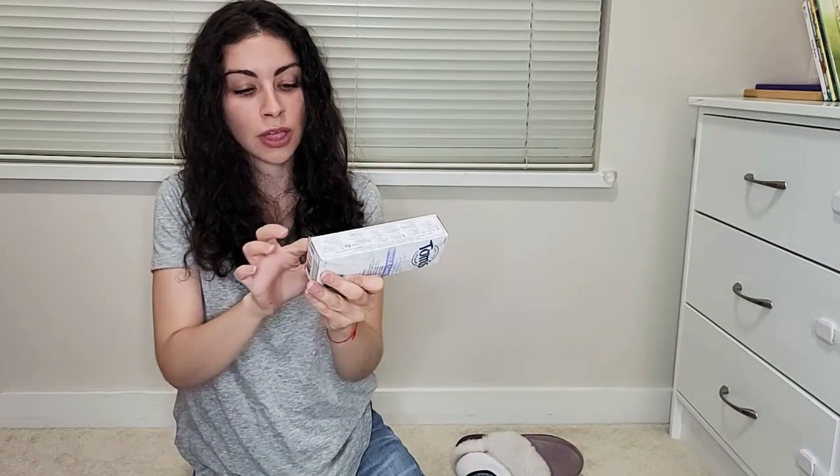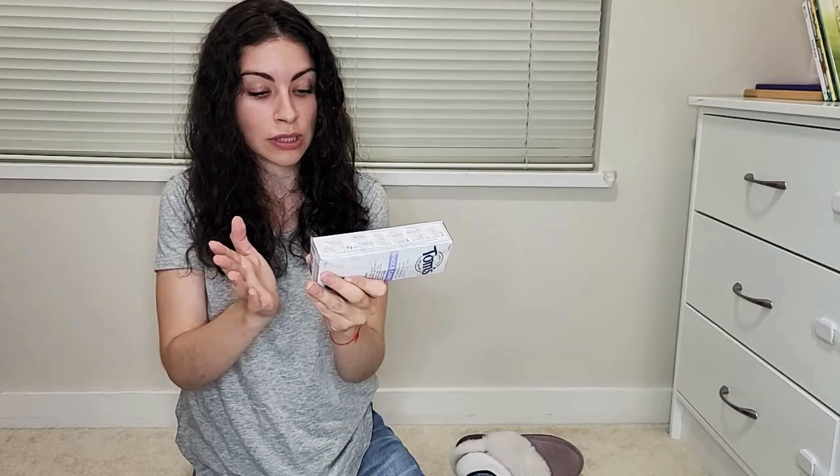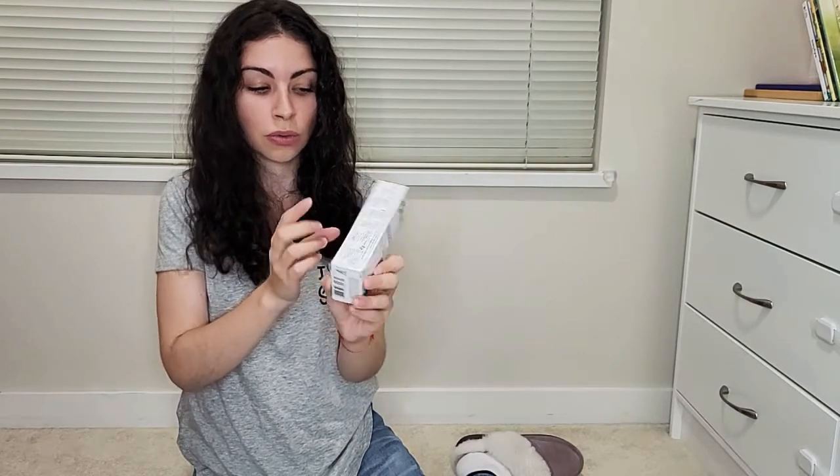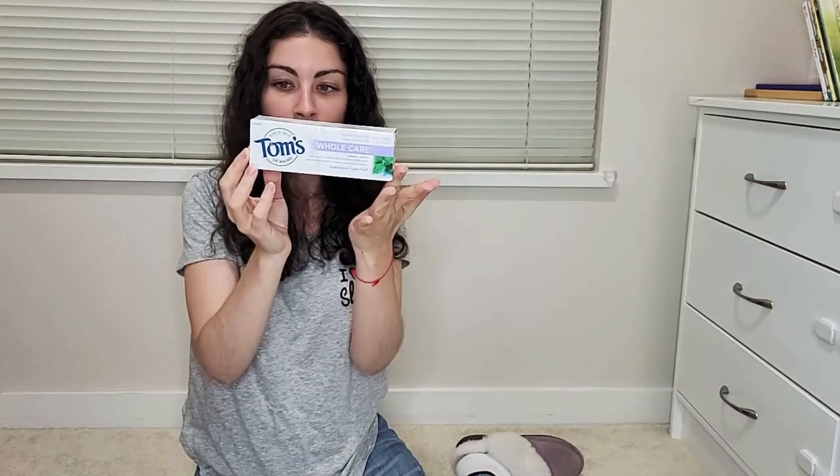Tom's of Maine Whole Care Natural Toothpaste with Fluoride. Fights cavities, whitens teeth, freshens breath, and it has tartar control with some peppermint. This is a very small tube for the price, to be honest. But I use an Oral-B electric toothbrush, so the amount of toothpaste I actually use is probably the recommended amount, because of the toothbrush size. Just physically can't fit a whole inch of toothpaste like most people do. So because of that, 85 mils should last me enough time where it makes the value reasonable.